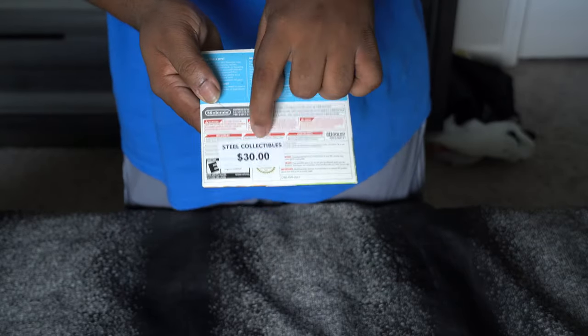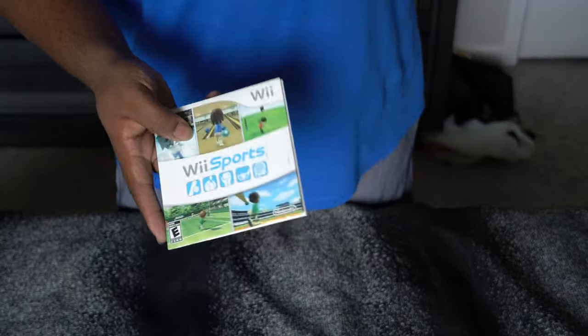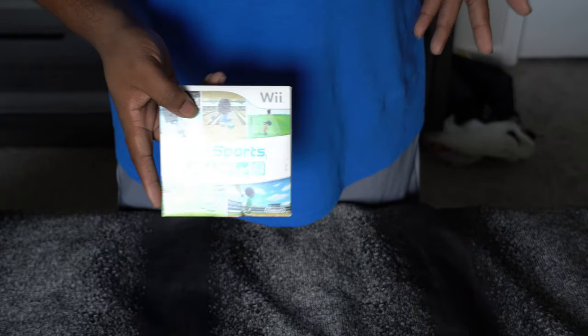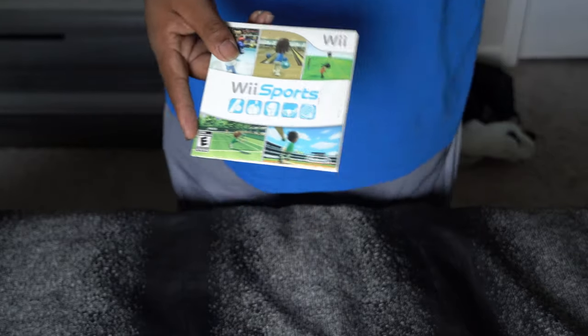But make sure y'all check these folks out, man. Still collectibles. Make sure y'all check them out. Yeah, but had to pick this one up. If you're already wondering or asking, yes, I already have a Wii. So yeah, pop this in from time to time. You know what I'm saying? Whoop some ass, some bowling, maybe a little bit of baseball. You know what I mean?